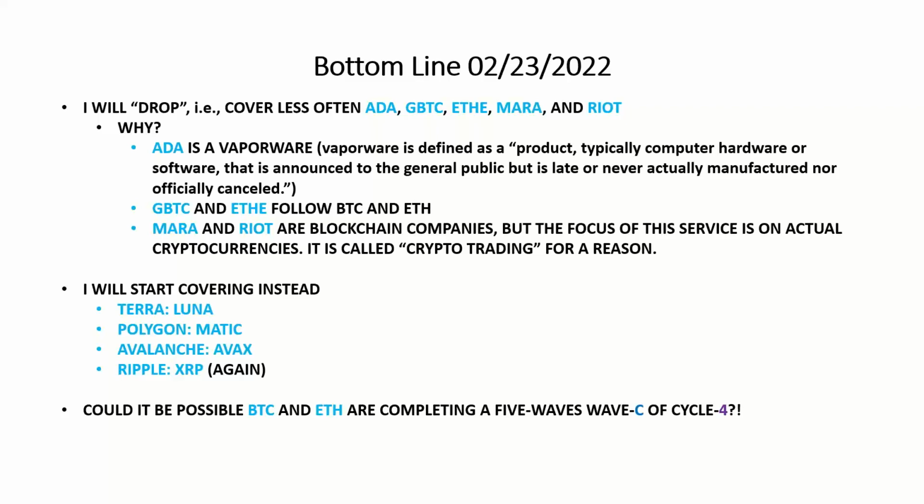And lastly, it could be possible that Bitcoin and Ethereum are completing a 5 waves, wave C of cycle 4. That is the other door that I'm tracking. The first door is that we are in a B wave bounce, which is going to be tricky. And we are completing the B wave of the B wave bounce, because B waves are made up of 3 waves, A, B, and C. And again, this B wave of the B wave is made up of 3 waves. So this is why we're currently in this utterly complex price pattern, as we are trying to narrow down the 3 waves of the 3 waves of the 3 waves. It is insanely difficult. So honestly, the best advice I can give is stay out. When in doubt, stay out.